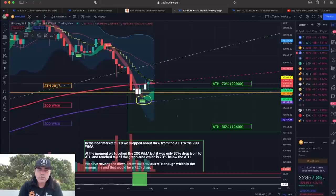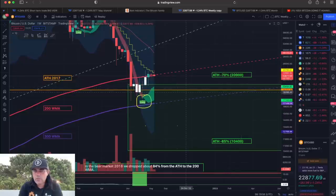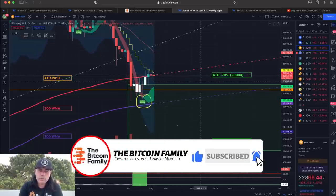Now, if we zoom out to the weekly, guys, we can see that we are still acting around that 200 weekly moving average. The 200 weekly moving average is at 22,877. We are at 22,960. And we need to close this candle, in 4 days and 18 hours, above that 200 weekly moving average.